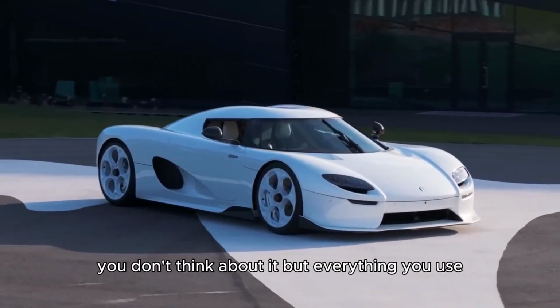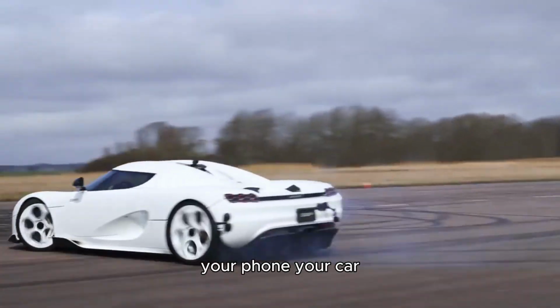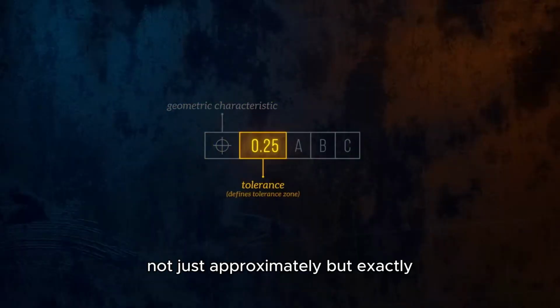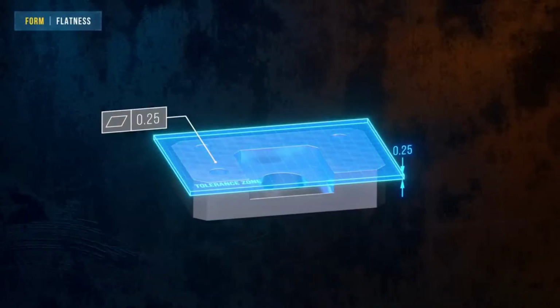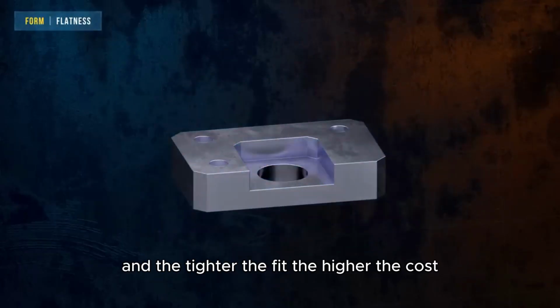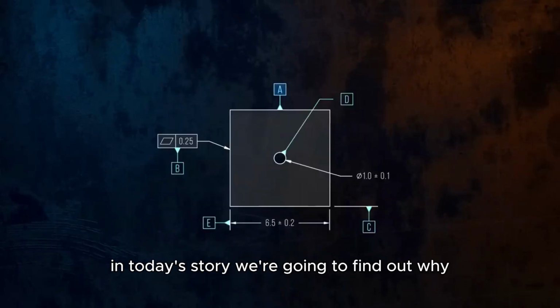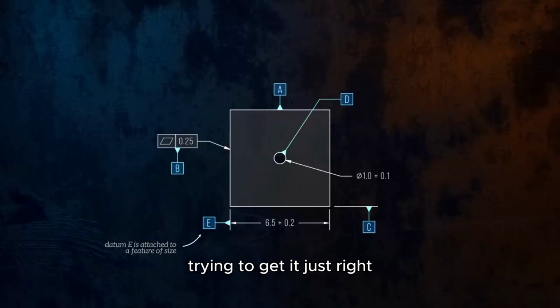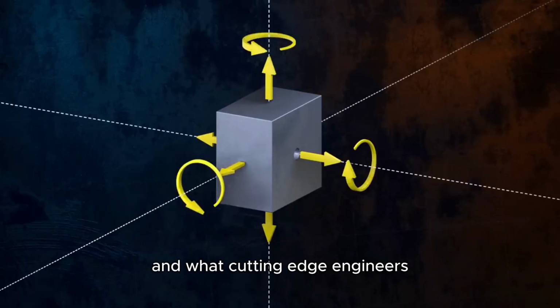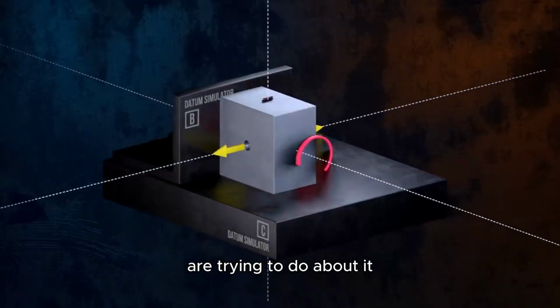You don't think about it, but everything you use, your phone, your car, a jam jar on your shelf, had to be built to fit, not just approximately, but exactly. This fit has a name, tolerance, and the tighter the fit, the higher the cost. In today's story, we're going to find out why trying to get it just right in manufacturing costs so much, and what cutting-edge engineers are trying to do about it.